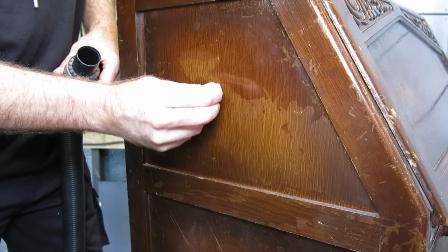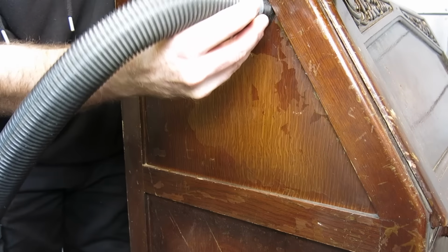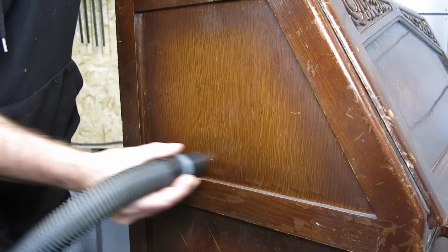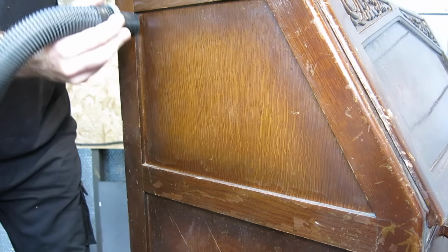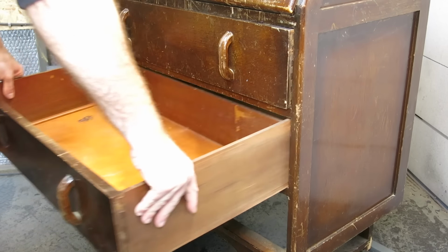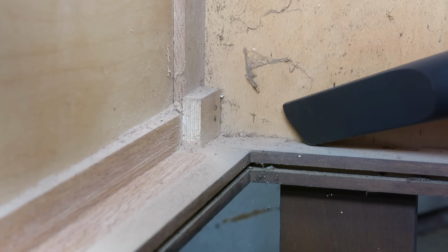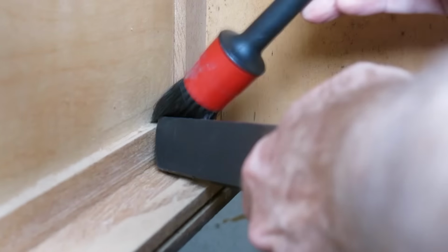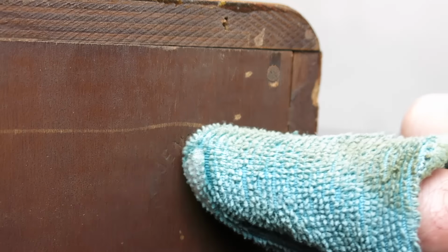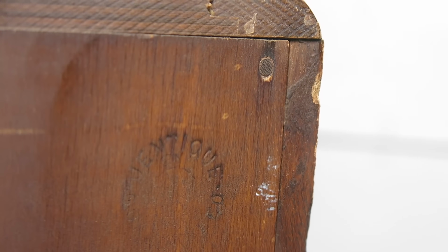The finish on this was totally failing, as you can see here. I think it's shellac, but I've never actually been able to remove a top coat before with my shop vac. So unfortunately this didn't work for all of the piece, just on the sides for some reason. You can just about make out the manufacturer's mark stamped in the back here, so I'm just trying to darken it up so you can see.